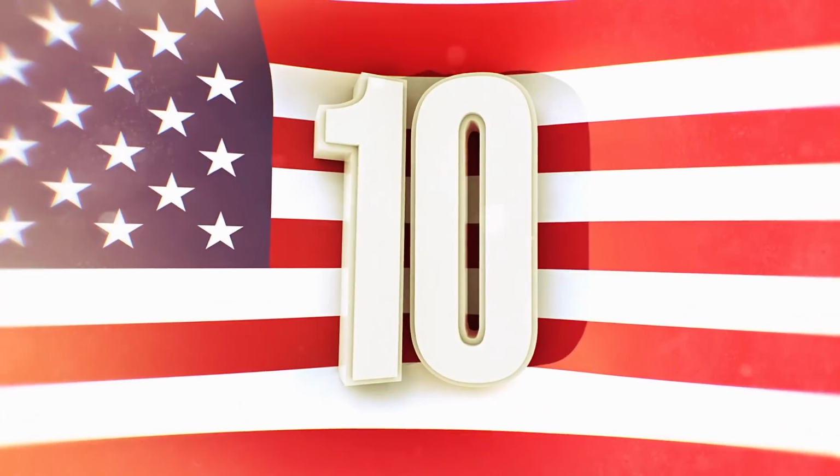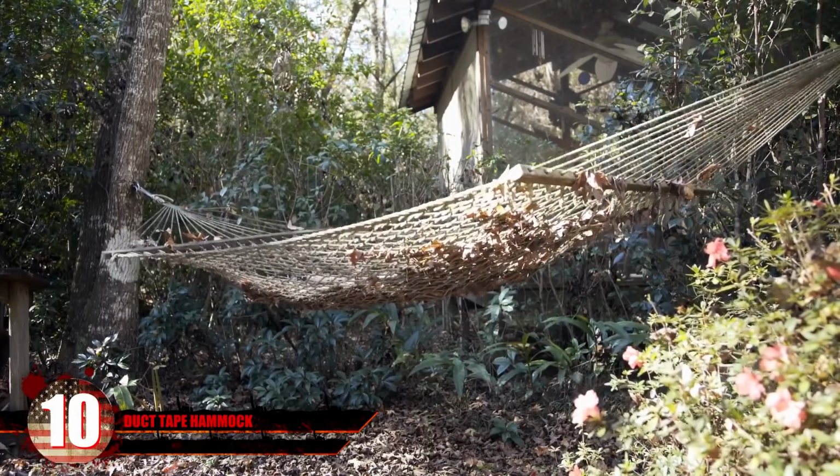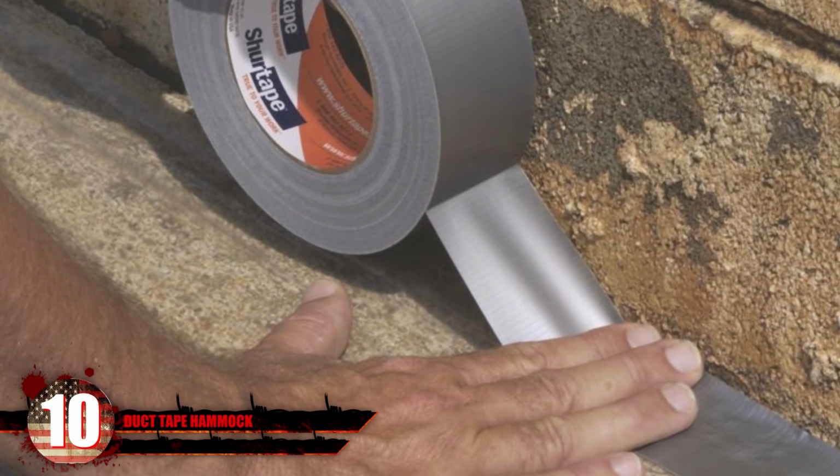Number 10. Duct tape hammock. Duct tape can really do quite a few things during the zombie apocalypse, but building a sturdy sleeping space off the ground could prove to be extremely useful. Any possible problem you might have can ultimately be solved if you got some handy-dandy duct tape.